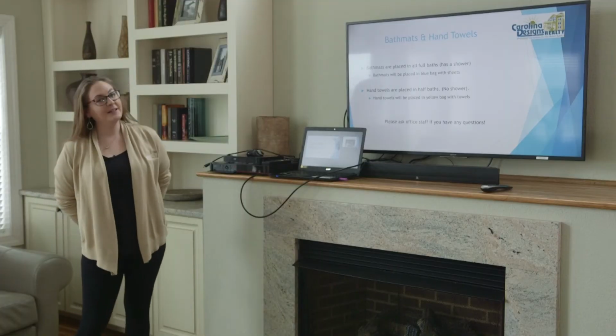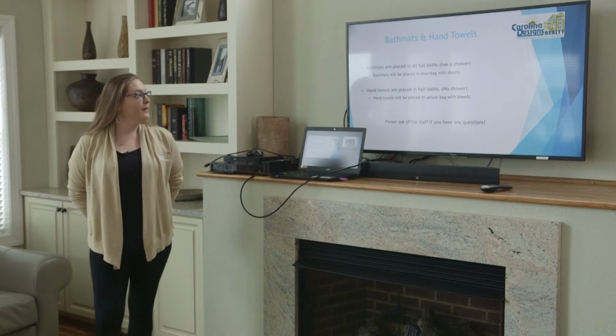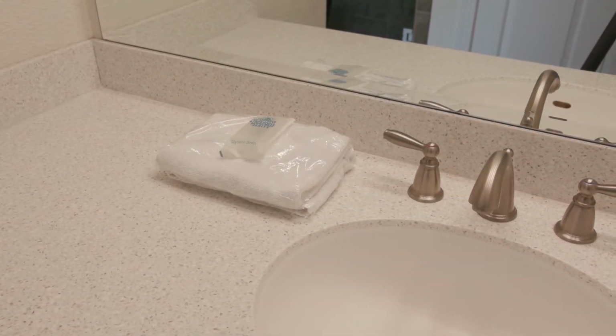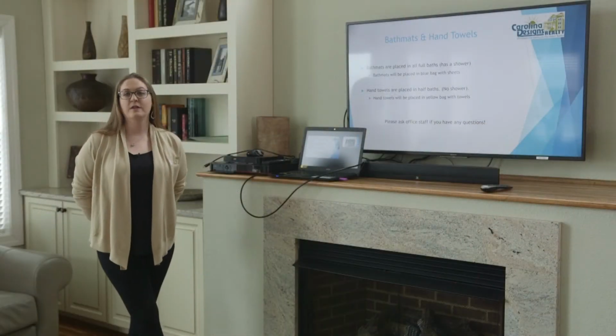Okay, the next slide, we'll talk about our bath mats and hand towels. Bath mats are placed in all full bathrooms that have a shower, and they are packed in our blue bags with the sheets. Our linen guys will have those packed and ready for you when you arrive to pick up your schedule for the day.